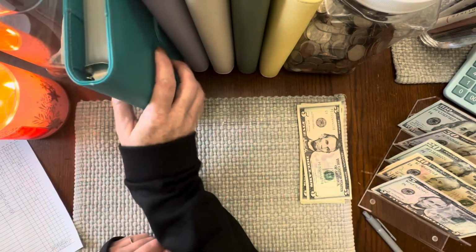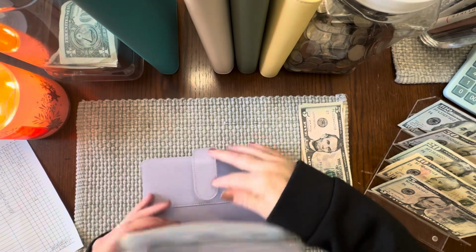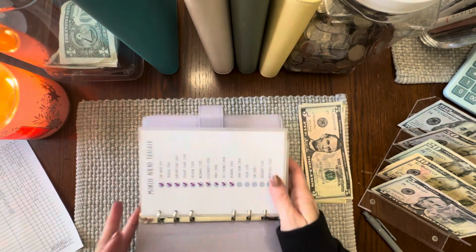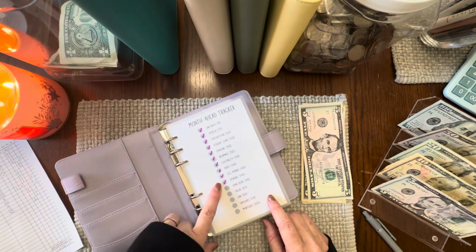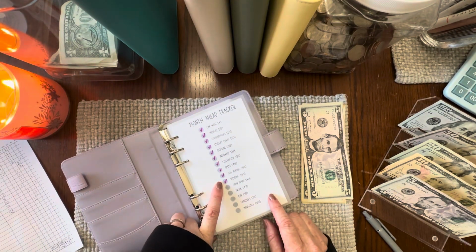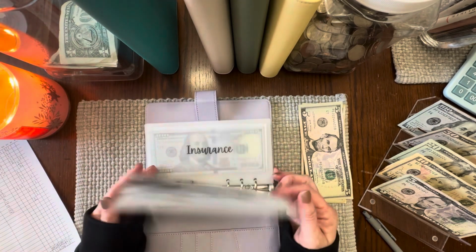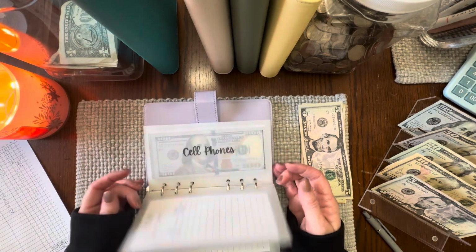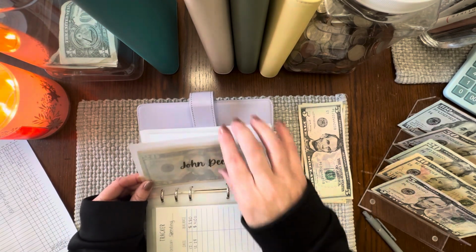All right, next I'm going to start filling my month ahead, which is for my summer funds because I'm a teacher and only get paid once a month. These are the categories I've already funded. We're working on John Deere right now. I was able to put $30 in it last week. This week I'm going to put another $150.